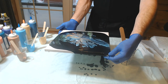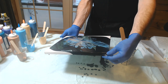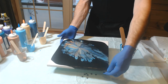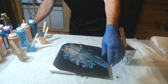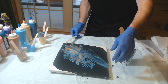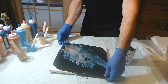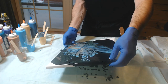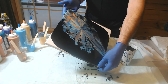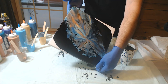Usually, when we're tilting, the camera's right above us, so I apologize, and I'm tilting it away from you to get to see the exact action that's going on. I'm just going to pull that paint to the edge, because I don't want to lose it all. Don't forget to use your cuppy hands. Moving that paint back to the center.